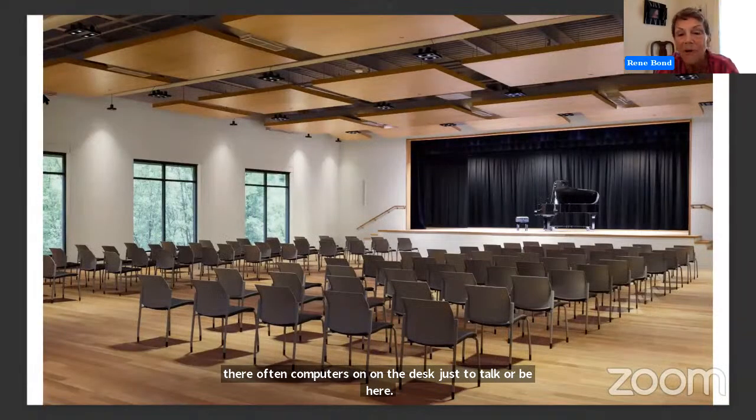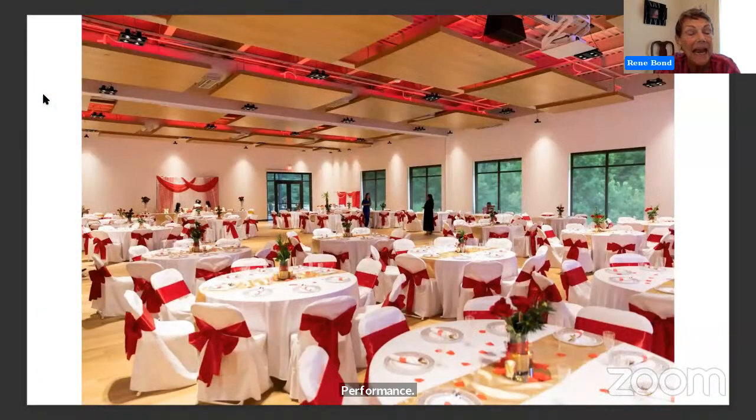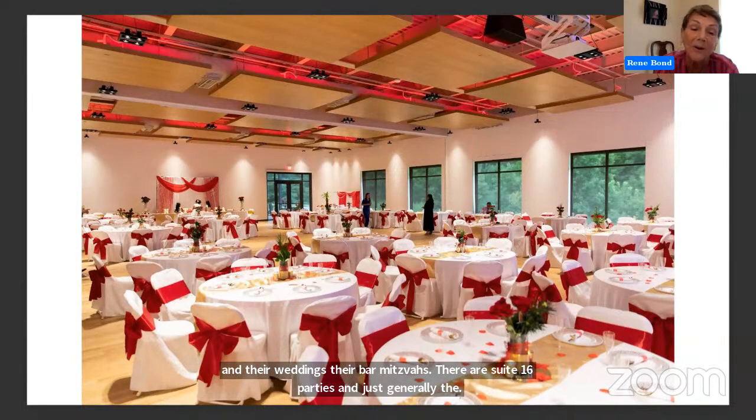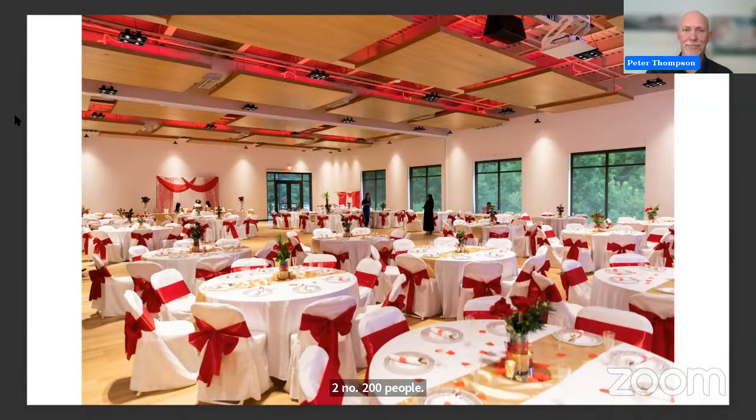The auditorium set up for a piano performance. Next. We have catering, we have rental options, and there are weddings, there are bar mitzvahs, sweet 16 parties, and generally the rooms can be rented when they are not being used by the center, and a caterer will just come in. And this is a picture of what one of them might look like. I think we can fit 250 tables back there, or 200 people seated back there. Next.